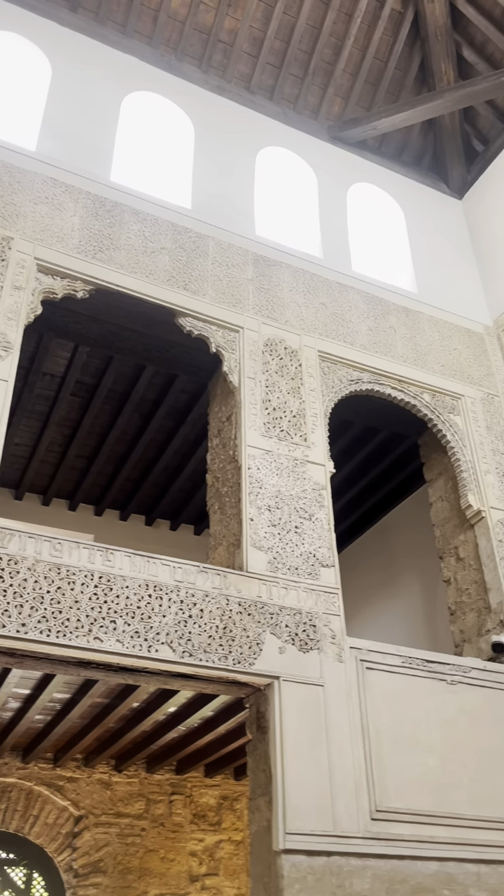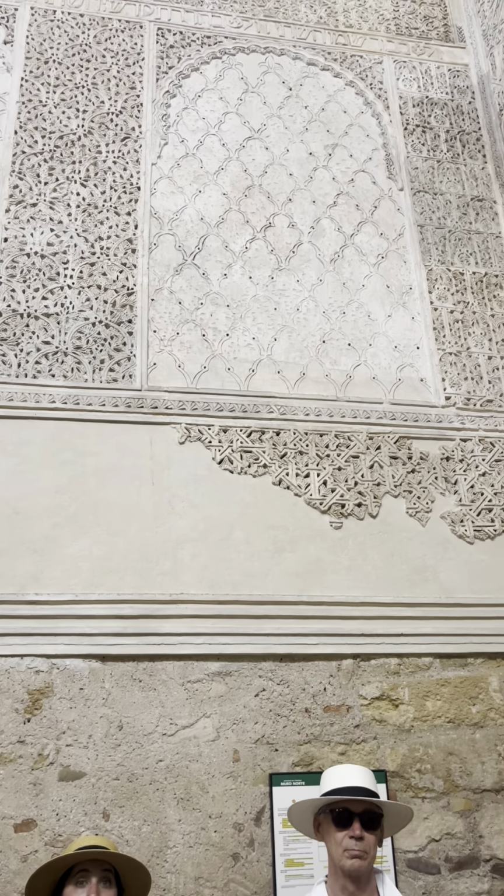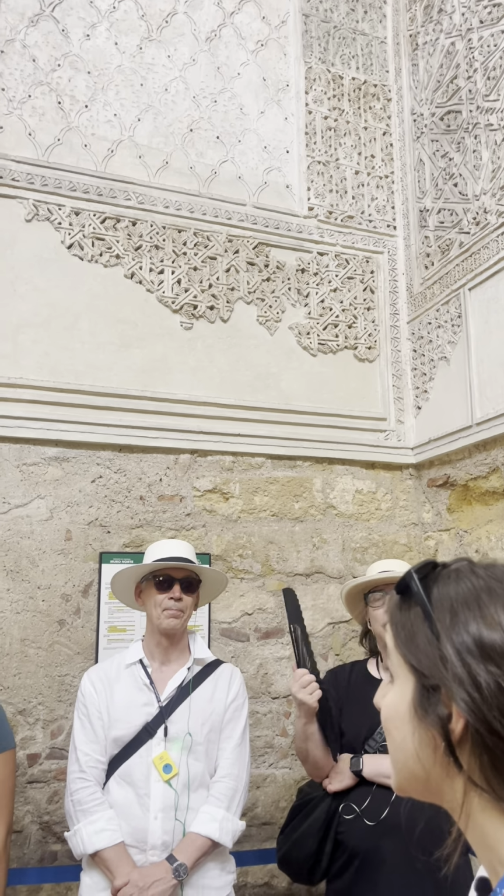We then walked over to the Jewish quarter and visited a synagogue that was then converted into a church. You can see examples of Islamic patternwork on the interior because the artisan chosen was Muslim.